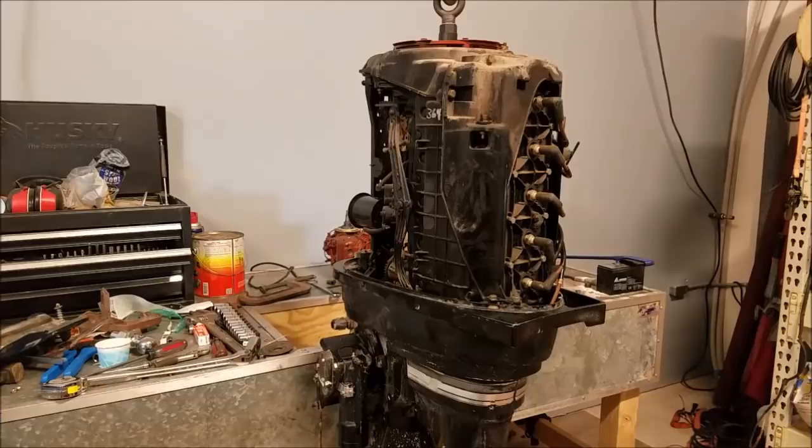Also, one of the reasons I really wanted to launch it was to make sure that 40 horse was going to move that pontoon boat around okay. I really like the 40s and 50s. I didn't want to have to go to a V4. There's just too many parts and too much gas, and the cost is a little higher. But I have one, so I'll probably start working on it, put it on there, and just see how big of a difference it is. But that 40 horse is going to need some work.